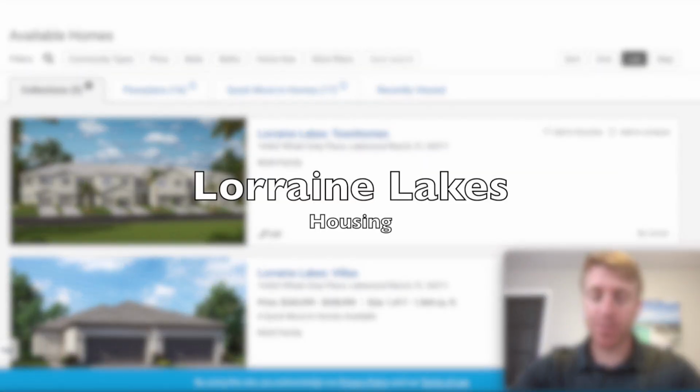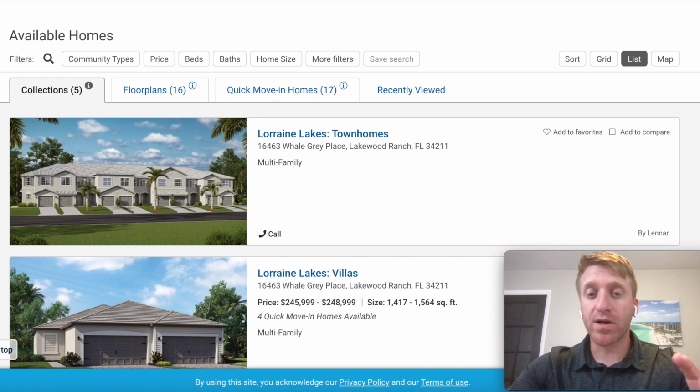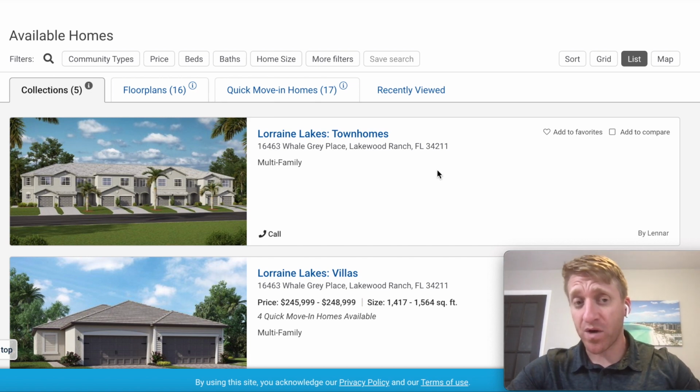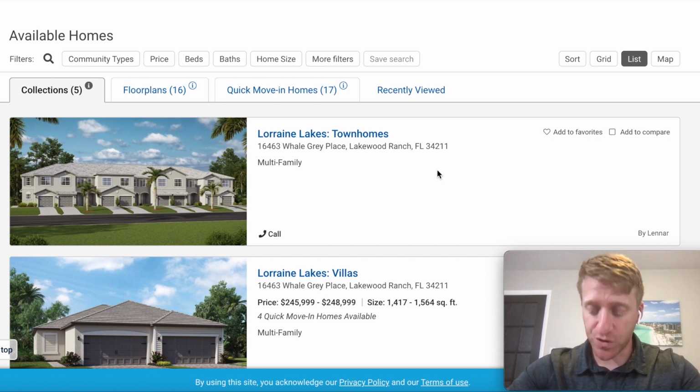Okay, from a housing perspective, Lorraine Lakes is going to hop you back into specific collections. Unlike our anomaly of Taylor Morrison, where they just have a bunch of home floor plans, this one's going to be separate in collections like Windward was and like Sapphire Pointe was. And that's going to be across all the developments they do. So what they're working with here is quite a few options. They have a large spread to choose from, which is cool.